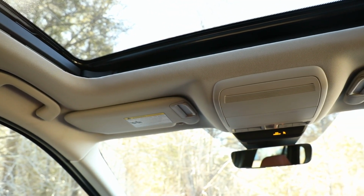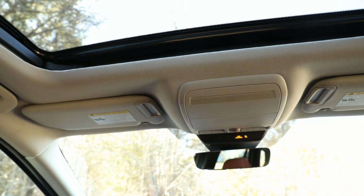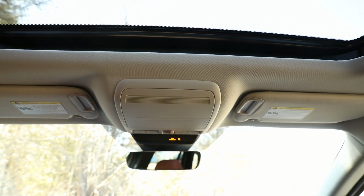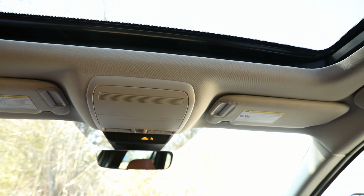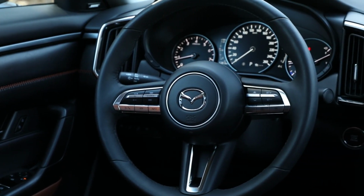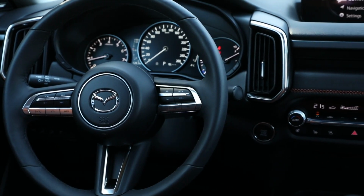And we get a nice big panoramic sunroof, whereas the RAV4 only gives us a little baby one. Lots of light in a darker cabin, always a positive. And I think the word I would use for this interior is elegant, which is a rare adjective in the segment. You don't usually say elegant for this type of crossover. And if you'll forgive me, I'm going to pull up my phone and check the pricing notes, because I have them.